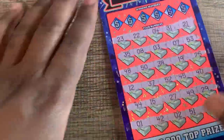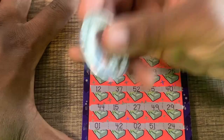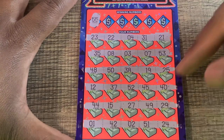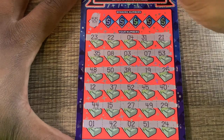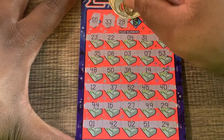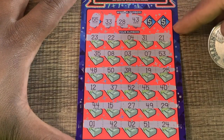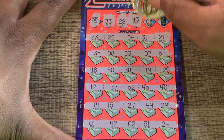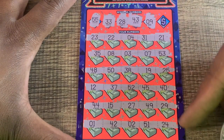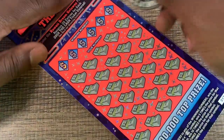These tickets are kind of like the multiplier spectacular, mad money multiplier. Stingy with the multipliers. There's that 55 again. It was down here on ticket 15, but not down here on this one. 33. We ain't got that one. 28. We needed that number a while ago, too. 43. Nope. A 9. Nope. And an 18. These all seem like the same winning numbers. But no. All right. No luck on that one. So those first three, nothing.